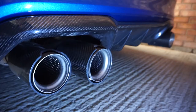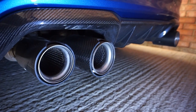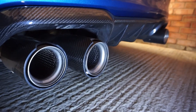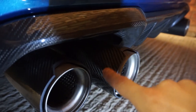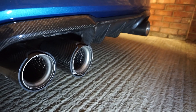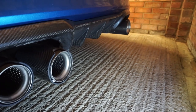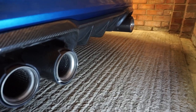So back to the exhaust. Of course, you have these larger tailpipes than the standard one. I think they're larger than the standard ones, but they're definitely different looking. So you've kind of got the stainless steel, and then you've got this carbon sheath that sits around the outside. Really like the look of this, and this is just topped off by the M Performance rear diffuser as well that's been fitted. That goes really nice.